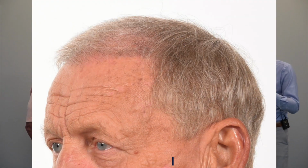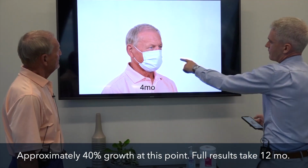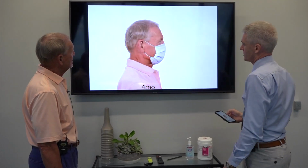What we've got at this point is what we call the framing of the face. The framing of the face is where you've got a hairline again, someone looks at you and goes, you look a little different. And on the side profiles, you start to see that reconnection. At 4 months, normally 40 to 50% growth. So you'll get these variations in hair density at this point because all your follicles are at different stages when you transplant them. So they're in different stages of the growing cycle as they come out of that.